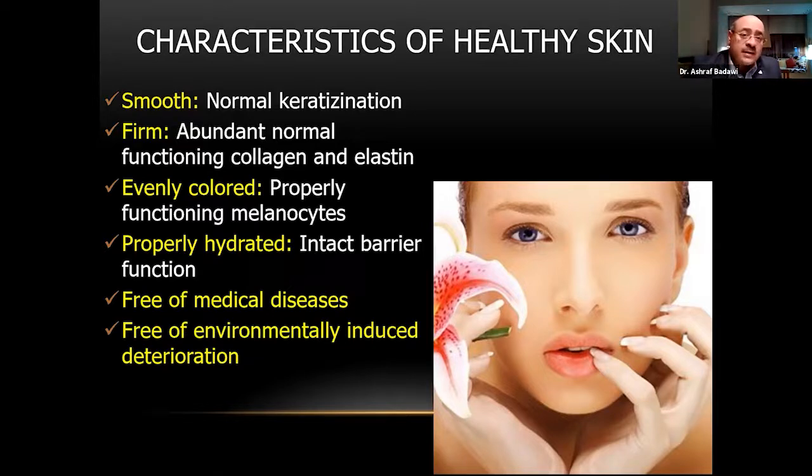The patient is going to leave one clinic to go to another clinic because those patients are not finding what they are looking for. As a matter of fact, although they are coming to complain of hyperpigmentation, this is not the only problem they have. They might have a problem with the keratinization of the skin. They have a problem with the collagen and the elastin content of their skin. They have a problem with the coloration of the skin, but also they have a problem with the barrier function of the skin. They have dysfunction in the barrier function of the skin, and they might have a medical disease in this case, which is the melasma, and their skin is exposed to environmentally induced deterioration.